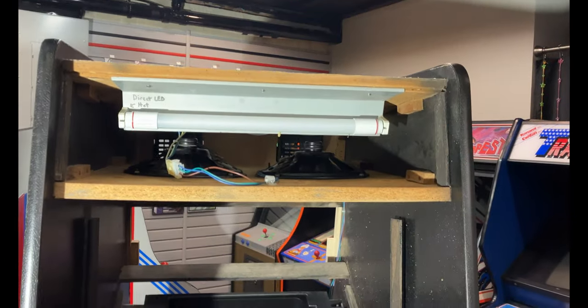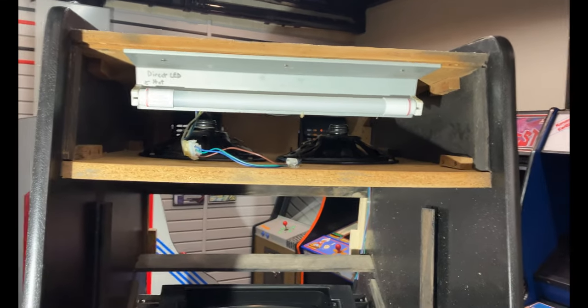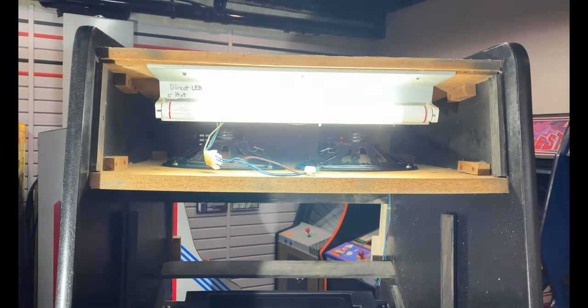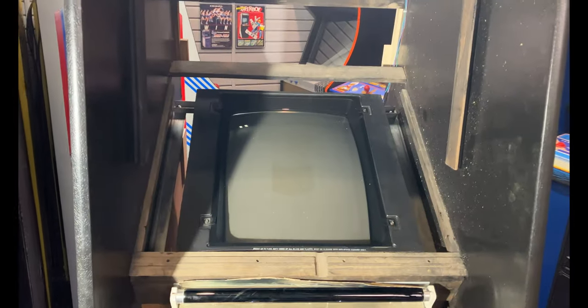All right, so I got it wired up all the way down to the base. I'm gonna flip the switch on and see if the light comes on. Hey, there it is. So now we have a marquee light.